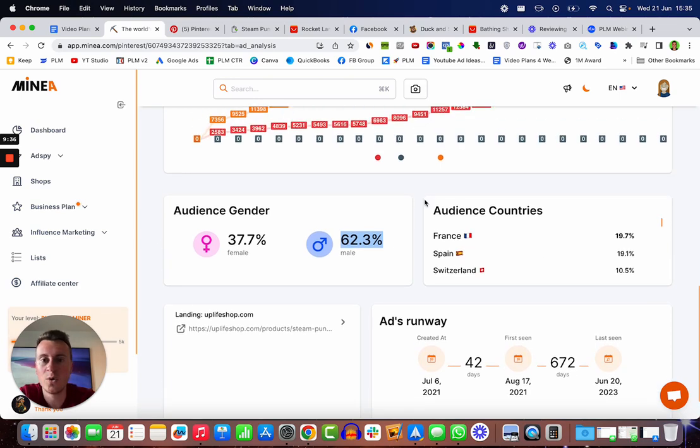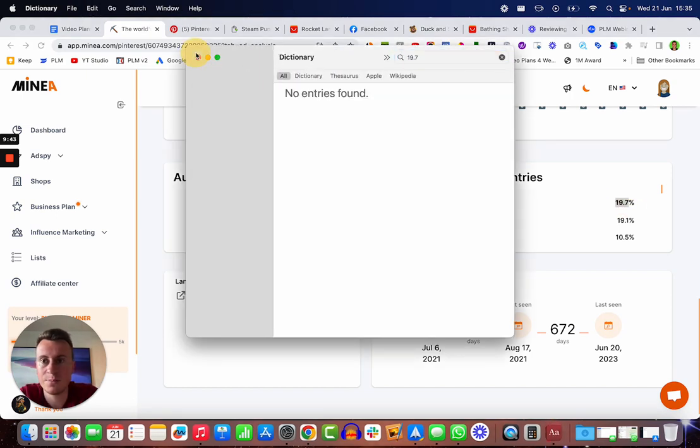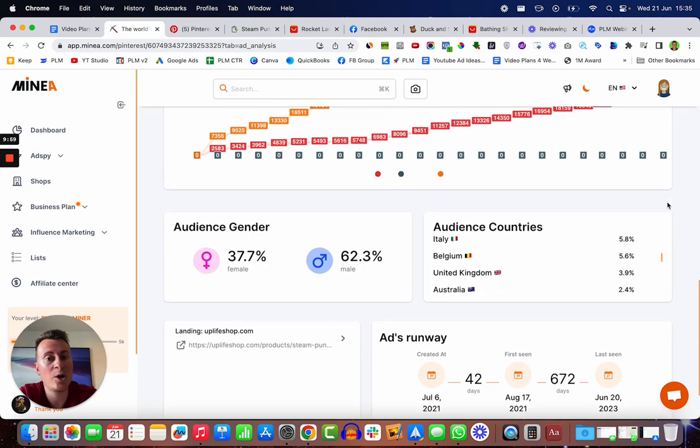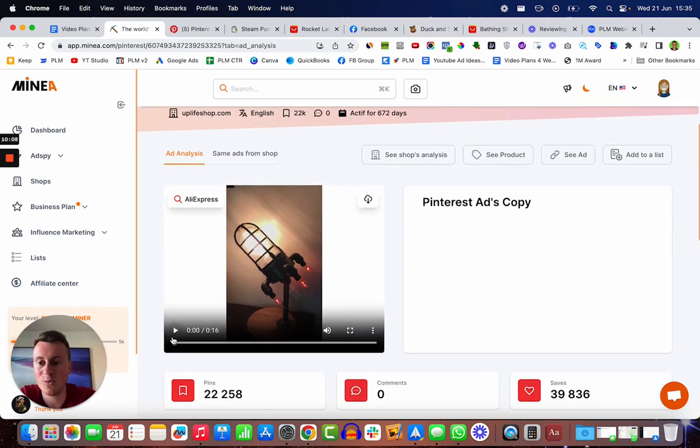And if you're wondering what countries to target, we can see this particular product is 20% of its interested audience in France, followed by Spain, followed by Switzerland, followed by Sweden, Netherlands, Germany, US. US being a very small percentage, and so is the UK, only 3.9%. So if it was me, I would be looking to build up a store around this and start selling it in those countries and see what kind of numbers come back. That being said, let's take a look at exactly what this product is.